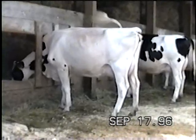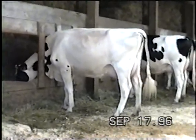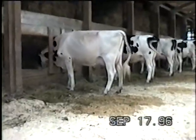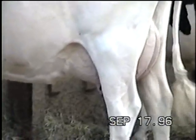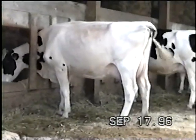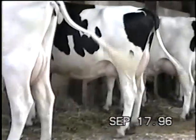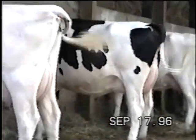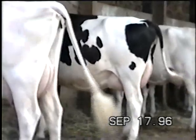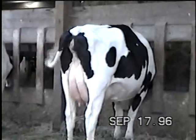She's milked up to close to 80 pounds a day as a 2-year-old. She's a super udder. She has a flush mate sister out here, we'll see. The next heifer down is a Hanover Hill Starbuck out of Cassie Elligay. She's a 2-year-old. This is a Starbuck again.